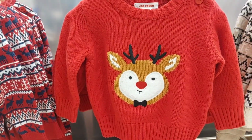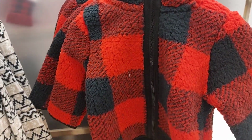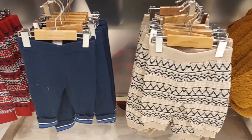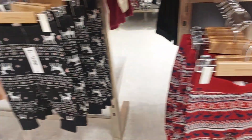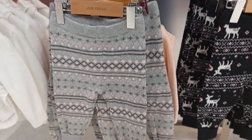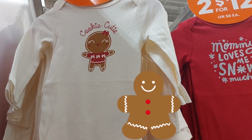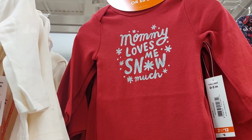Look at Rudolph, isn't that adorable? And look at this cute jacket. So cozy and warm. And the little matching pants to go with each outfit, isn't that adorable? Look at this. And look at these cute little onesies with the gingerbread cookie on it. And that one's so cute too with that saying.